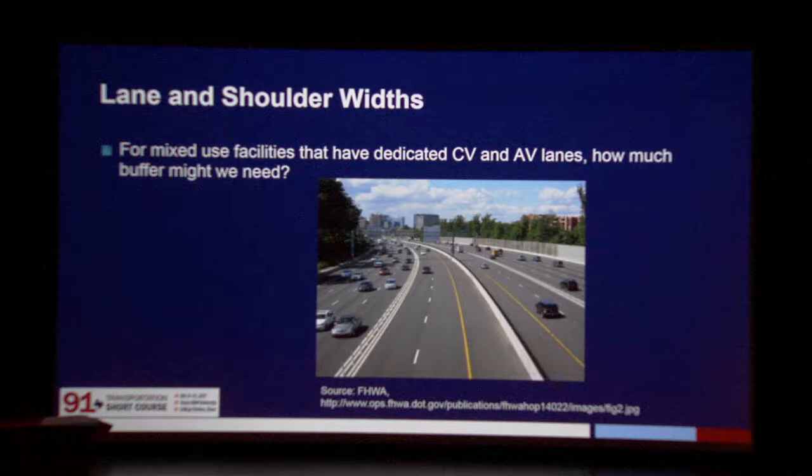Is it just a painted stripe? Is it a concrete barrier? Is it some sort of delineator? How wide does it need to be? So there's a lot of different decisions that need to be investigated that are, I would say, related to geometric design.